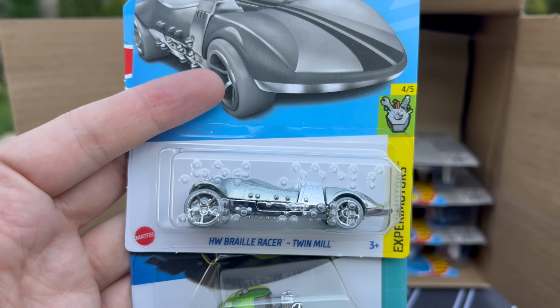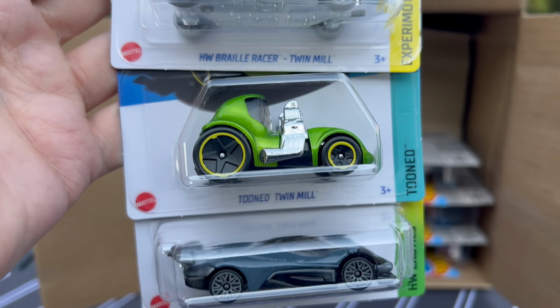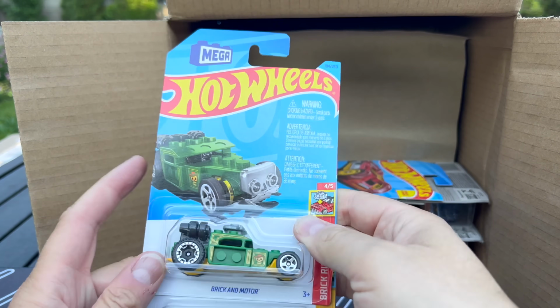Hot Wheels Braille Racer, the Twin Mill in Zamak. We've seen that one. We have seen this also, the Toon Twin Mill, and we have seen the Solero GT with the new wheels. I saw those new wheels being used on a new casting for 2024 Euro car, and they look really, really cool. I'll just leave it at that.